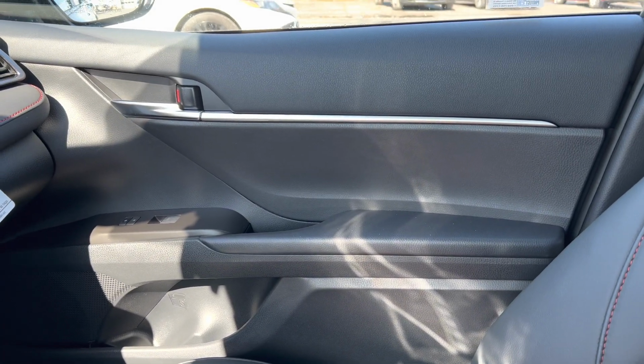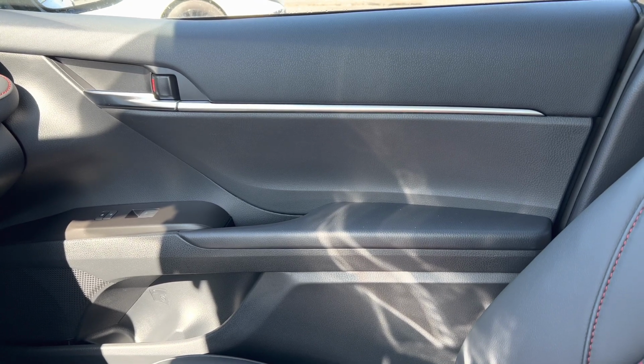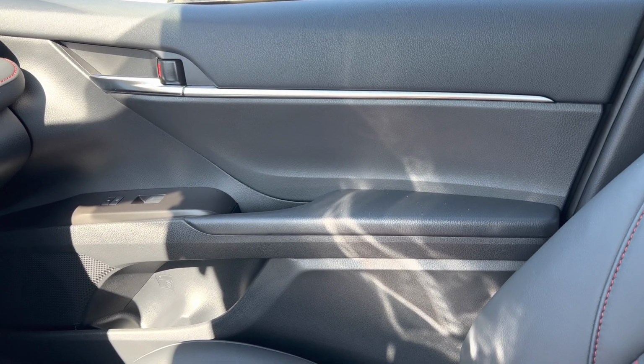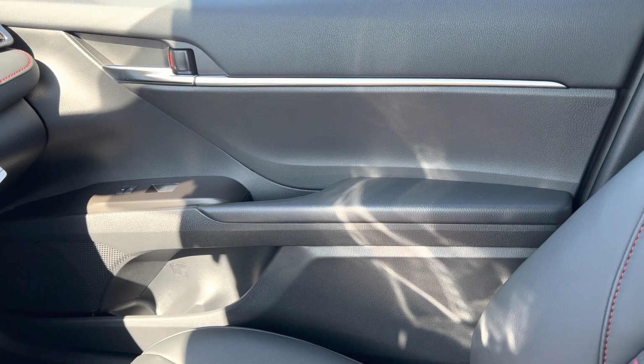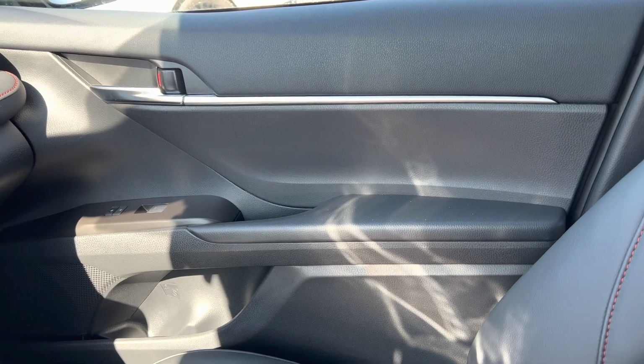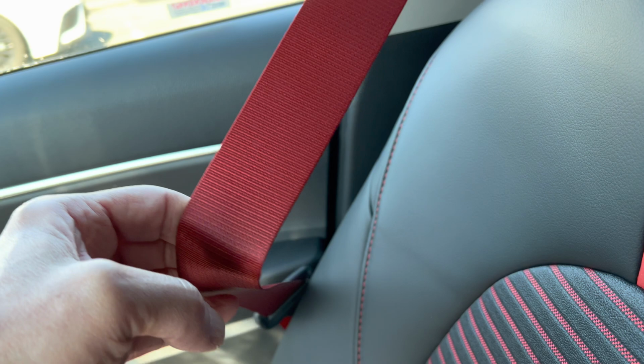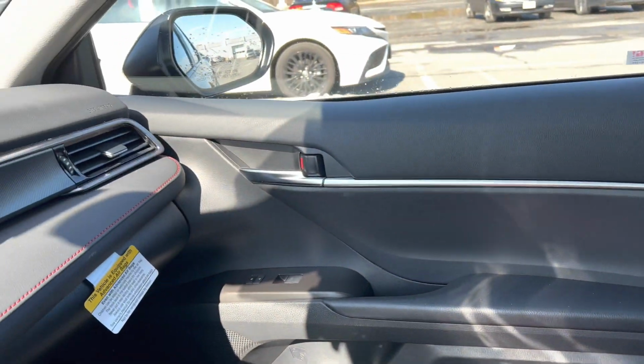Door panel action. We have soft touch up top, but it isn't that soft. We have brushed aluminum around the door handle area, flat black on the switchgear. The armrest on the door, it's semi-soft, but not really that soft. And on the seats, we do have the red seat belts, so that's a really nice touch as well.